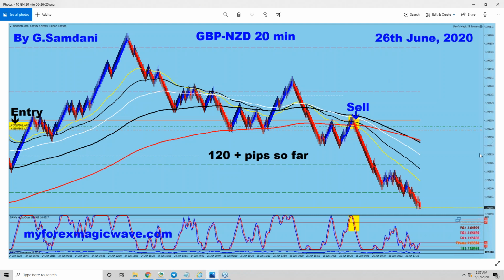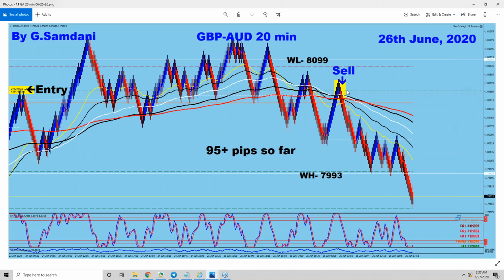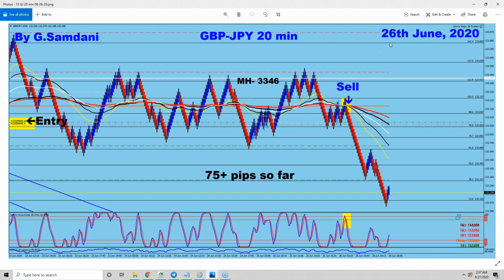Pound Aussie on the 26th, means Friday. And then Friday, pound Aussie. You can see on Friday all pound pairs. Pound Aussie, 26th June, for 95 pip, nice drop. And pound yen, you can see 26th June, nice drop from here, 75 pip.